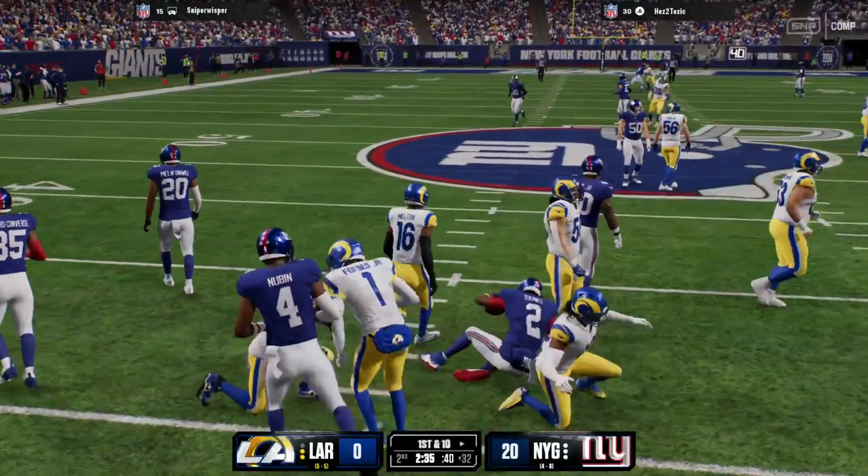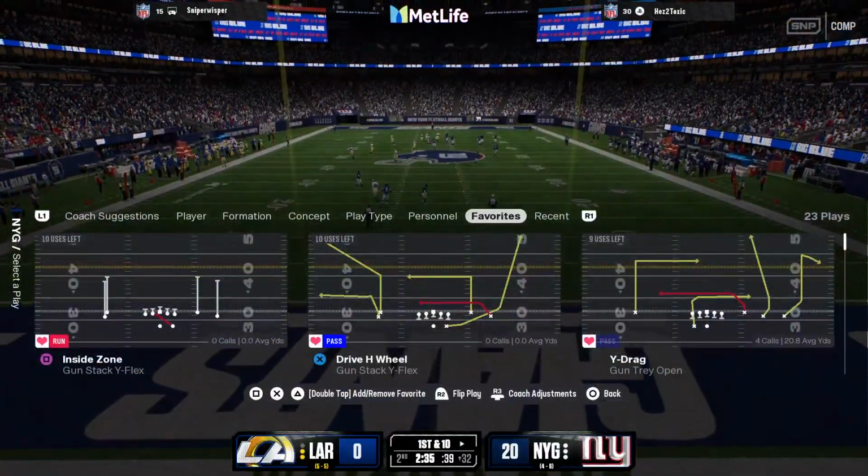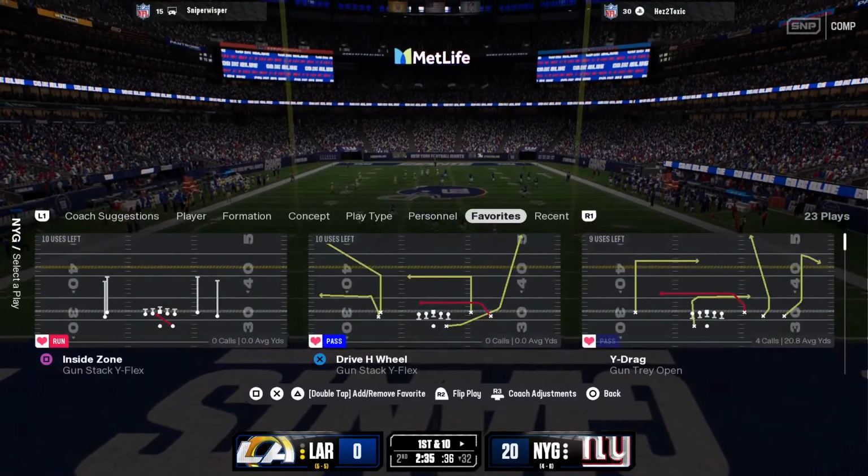That could have broken for a bigger return, but as it is, nice job getting his offense a start out past the 30-yard line.